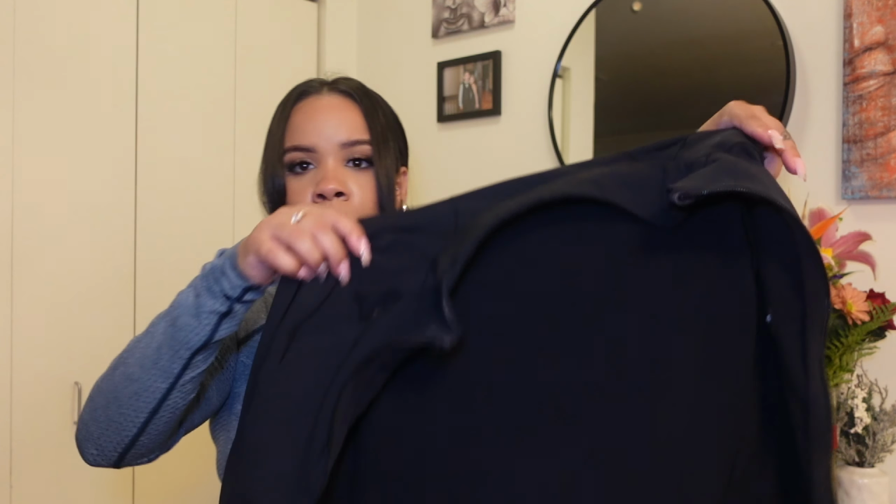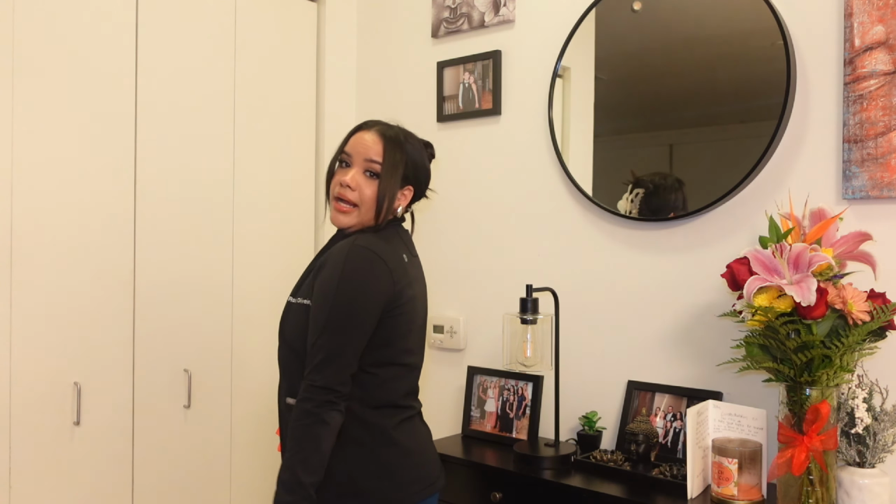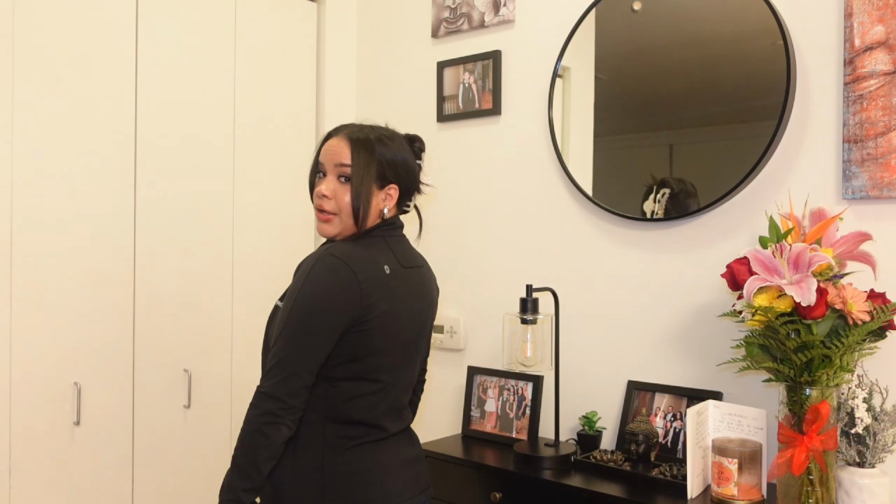Next jacket I purchased is obviously one from Figs. Super duper cute. It's just like the first jacket I showed you, but obviously in black. This was one of my first jackets ever from Figs. Look at how sporty it is. This is in a size small, as you can see. It's a little bit more snug and more fitted than the gray one, and that's why I chose to get a bigger size in the gray one. But yeah, I absolutely love this jacket.